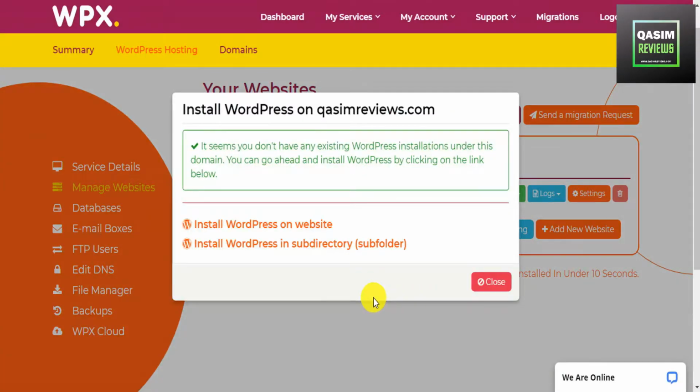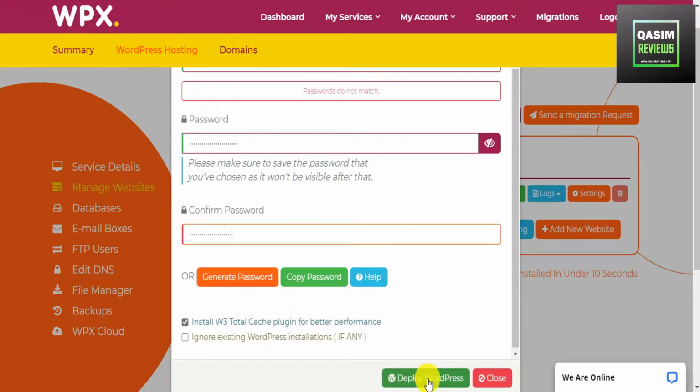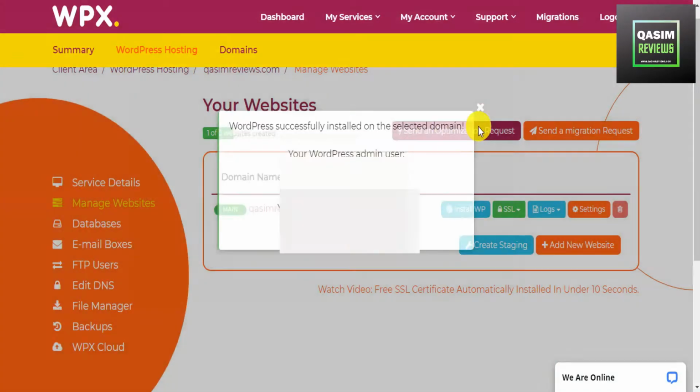Now, to install WordPress, simply click on this Install WP button. And here, click on Install WordPress on the website. Now, here simply type your email, create a username and password. Then, finally click on the Deploy WordPress button. Then the installation of WordPress will start. And after it's finished, you can see WordPress has been installed.